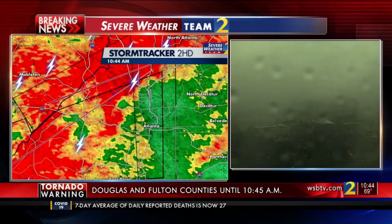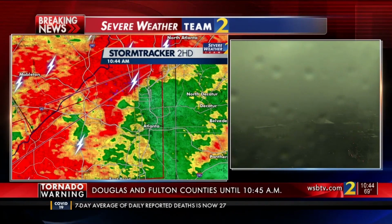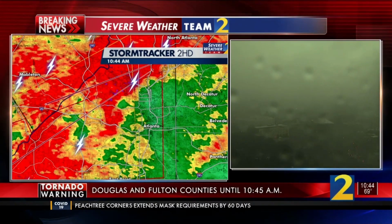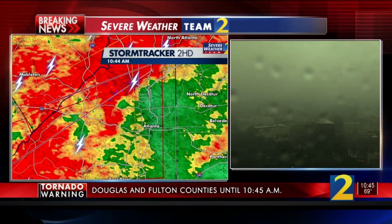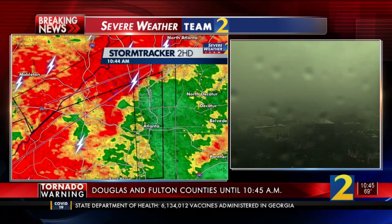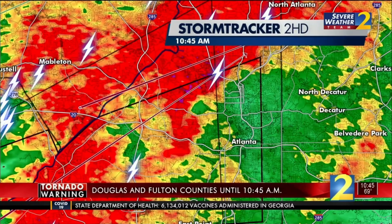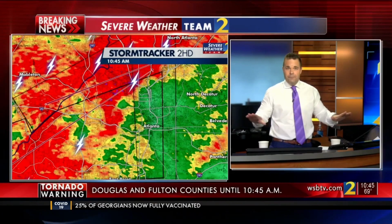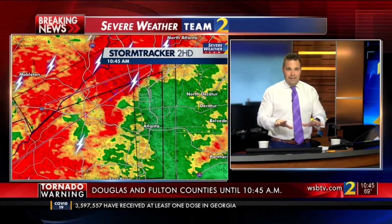So the core of this moving toward downtown Atlanta. Our camera is actually pointed toward downtown Atlanta right now, and you can see all the clouds now filling in. This is what I'm so concerned about right now. This is why I want you to heed these warnings right now. Fulton County, downtown Atlanta, midtown Atlanta, all the neighborhoods surrounding it. You are not going to be able to see what is coming your way. Take my word for it. This storm is producing a tornado. Atlanta Police Department confirms this is a tornado on the ground. They have several reports of it, and you need to be in that safe place right now.